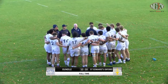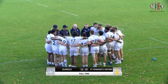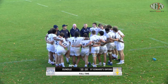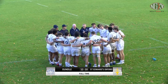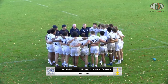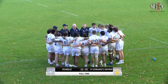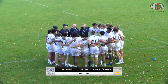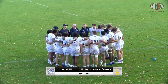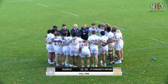And so Bertie Gibson is here to join us. Bertie, it got tense towards the end, but that is a famous victory for Oundle. The boys dug deep and held on. Yeah, I thought with the changing conditions, we did well to adapt to the rain. But I think a little bit sloppy at the end, which we can definitely improve on going to next cup game on Thursday. But I think overall it's been a great game.